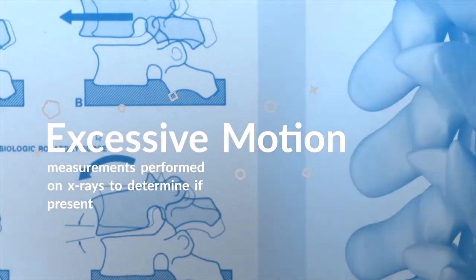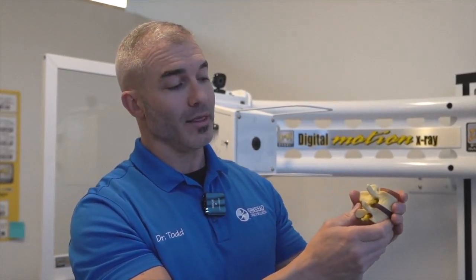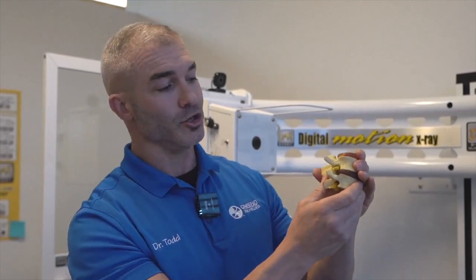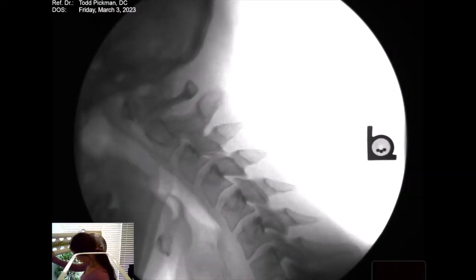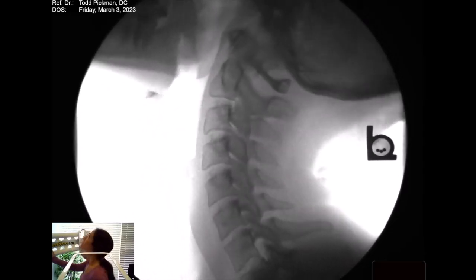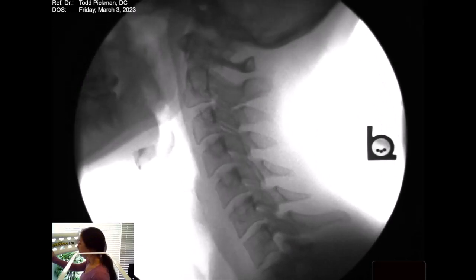Excessive motion is when you move a certain way, that's the key word, move. This can only be discovered on movement. When you move a certain way, there's excessive motion, there's too much motion occurring. So you have to do a movement study to be able to find, is there abnormal or excessive motion during range of motion, during movement?